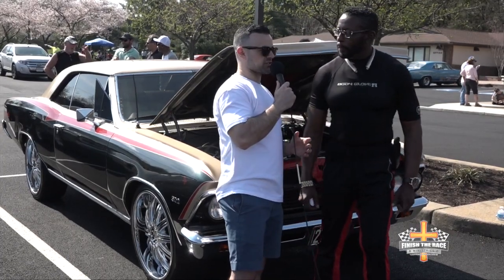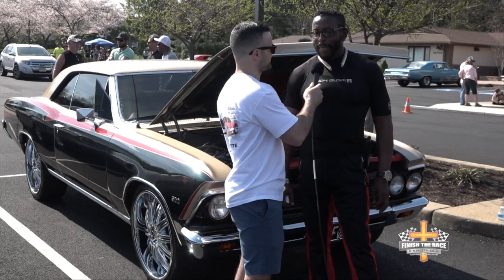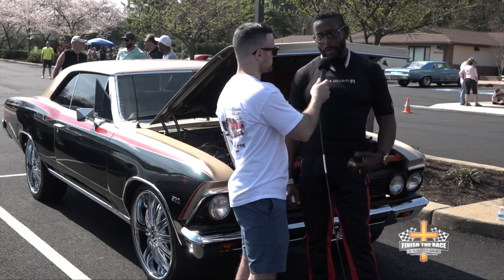Perfect. And last thing I'll ask you, if you had to pick one favorite part about this car, what would it be? The sound. I love the, I have Flowmasters on it. 3 inch exhaust from the headers all the way back.